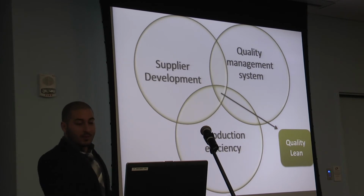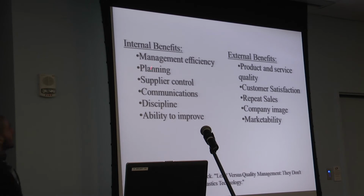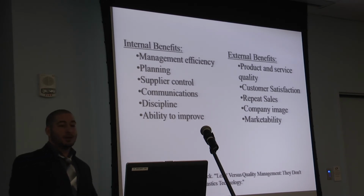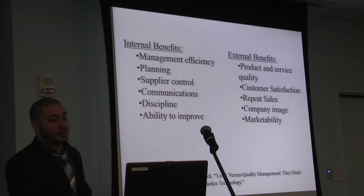components. Some of the benefits of the quality lean that it will give Azteca will be internal benefits, including supplier control, communications, and ability to improve. And external benefits will be product and service quality, repeated sales, and marketability.